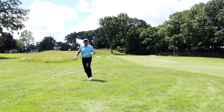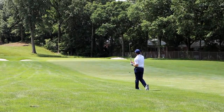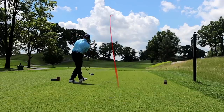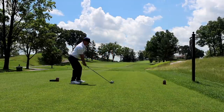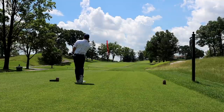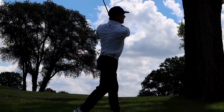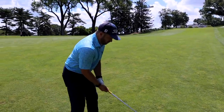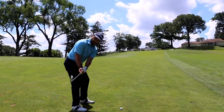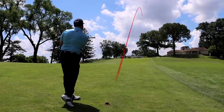Great shot. Thanks. Thank you. Number one handicap hole here. Mike's got a look to put it on. Let's see. Let's go. Get up that hill. Be right side of the green.